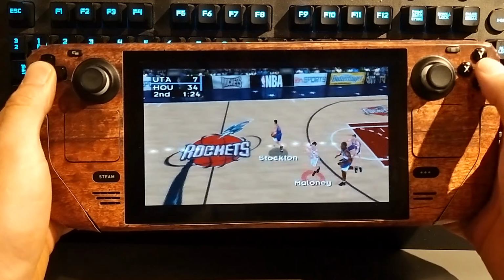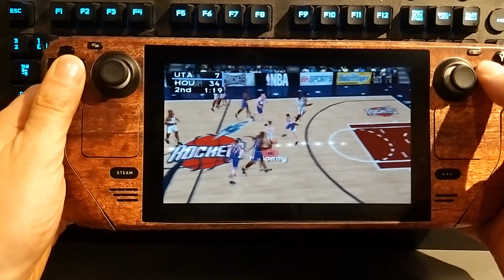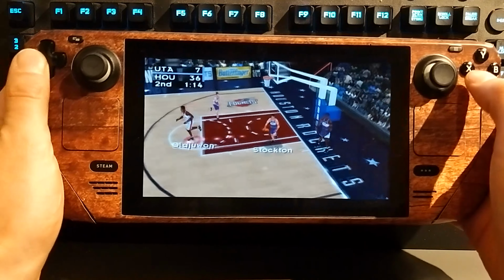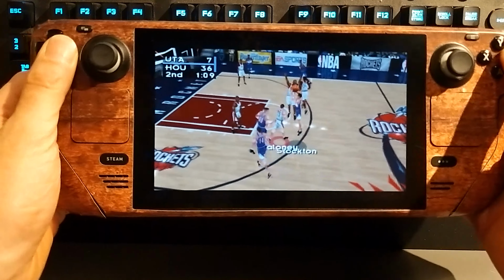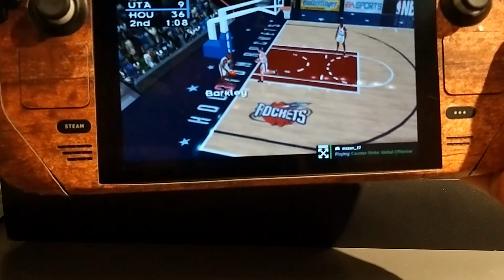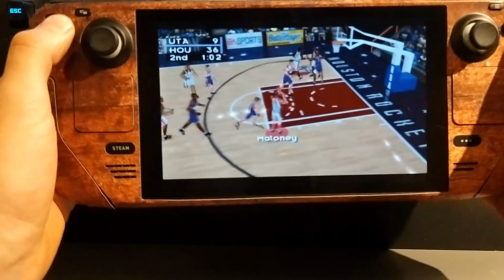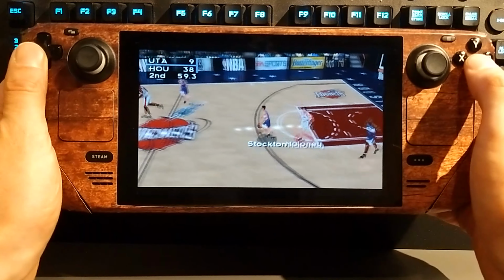Inbound pass to Stockton. Malone comes up with it. Pass to Olajuwon. He puts it up off the window. Inbound pass to Stockton. Fake. Pulls the trigger. Yes. Inbound pass to Malone. Passes to Ellie. Passes to Barkley. Malone squares up with a shot. 1 minute to go in the second quarter.